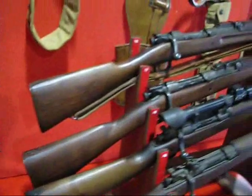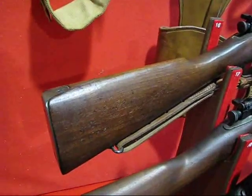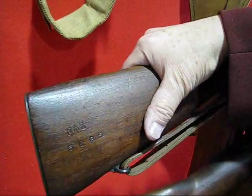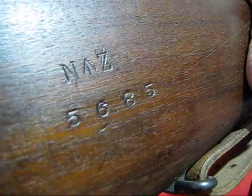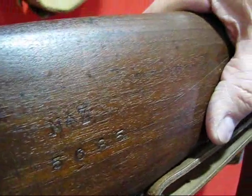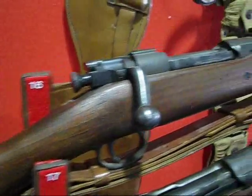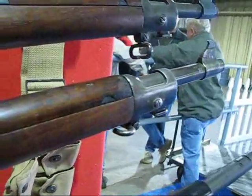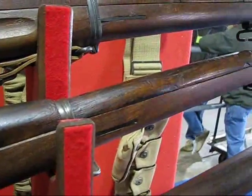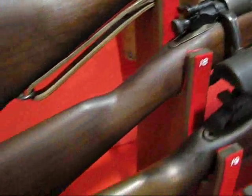We move over, and this one is extremely unusual in that it was a so-called Lend-Lease, and on the stock you can see the N with an arrow with a Z. That was a Lend-Lease for New Zealand. And you go over here, this one had a Sedgley barrel on it, was used by the Marine Corps, and it has the wide sight, and we don't know how many of those were bought, but anyway, this is what the Marine Corps had ordered in World War II.